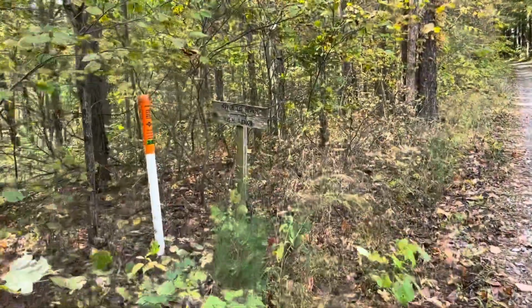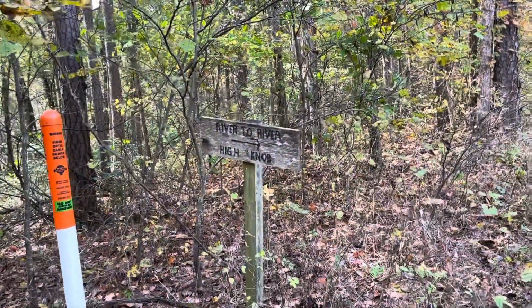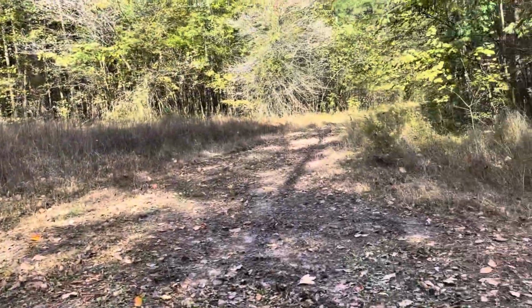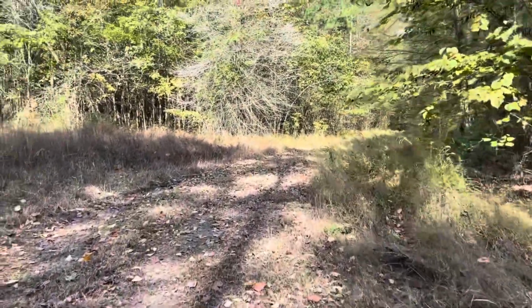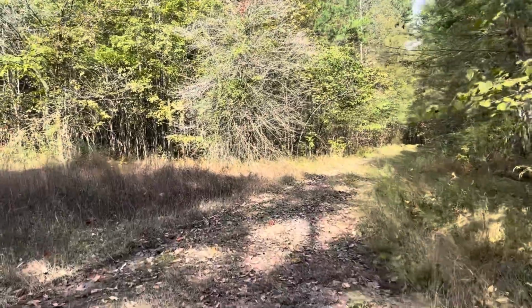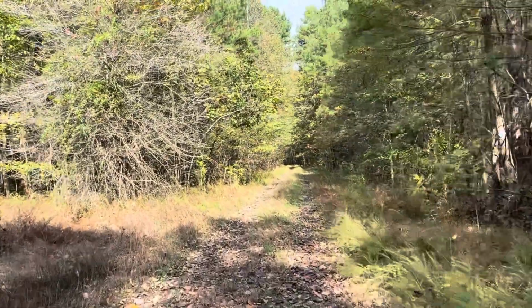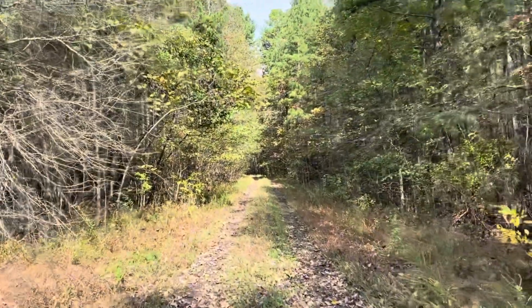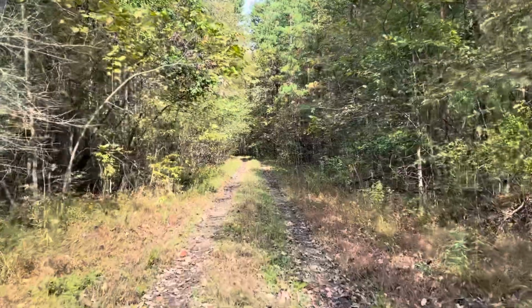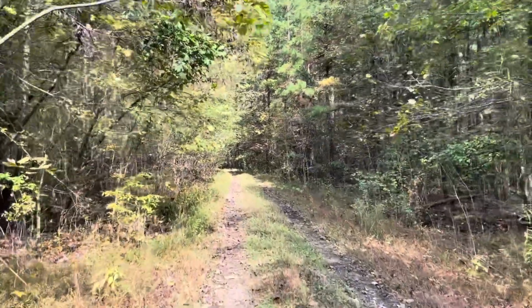Okay, so the first big stop on our hike today is going to be High Knob. Okay, so we're making a right turn here. And then when we get to High Knob, we'll have a good view of the fall colors. They haven't fully changed yet. There's still quite a bit of green, but we're in the last week of October, so I'm hoping to see something good for you guys.